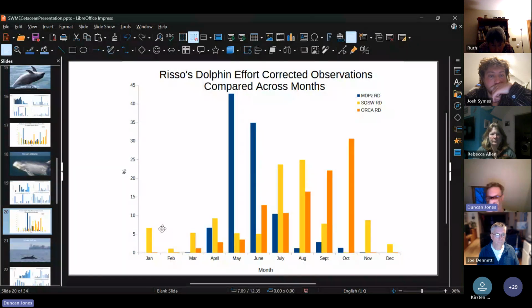And from the cuttlefish research, Josh is going to talk about it later actually a lot, but we're starting to think that these juvenile mum and calf and mum and juvenile pods focus on feeding on the cuttlefish around the eelgrass beds because it's easy feeding. The mother hasn't got to dive deep, she hasn't got to leave her calf for a long time at the surface. And we think that's why they're following this pattern.